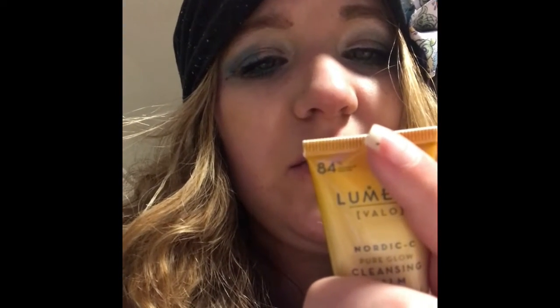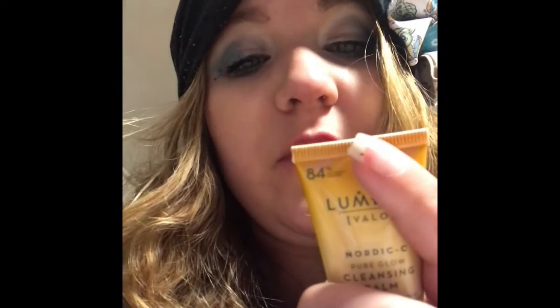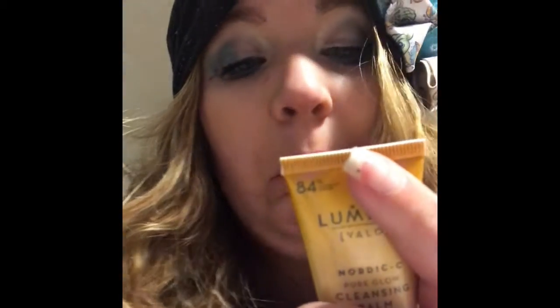Next is this Pure Glow cleansing balm with vitamin C. Massage gently onto wet skin. Rinse with lukewarm water. For external use only. So, I guess you just put it over your skin and then wash it off. Kind of like a body wash.